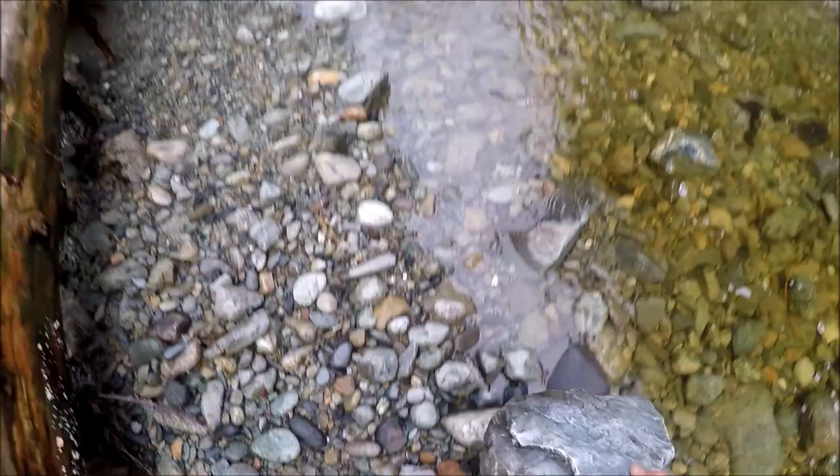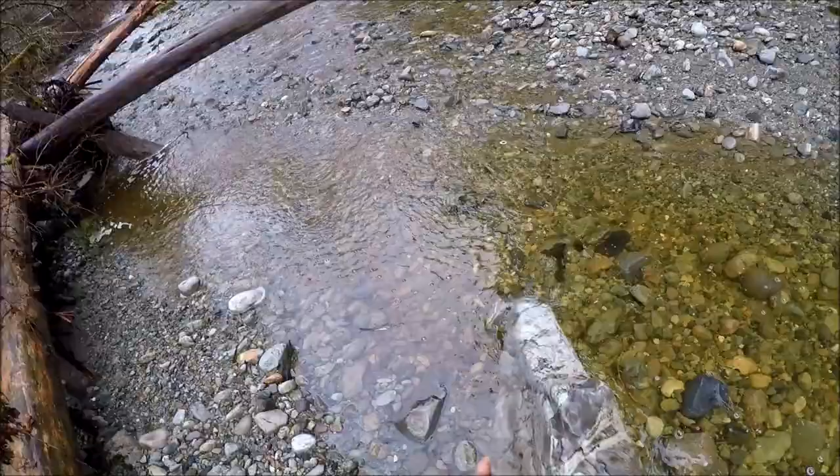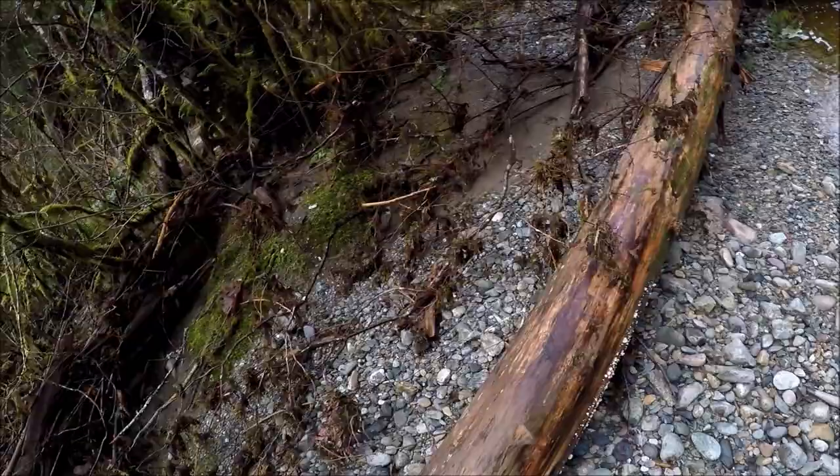Is this a big beautiful slab of jasper? Okay, this is nice. I like this. This is something that would be great to cut the face of it off, revealing all that amazing design, and then to polish it real good. That's going on the stump.